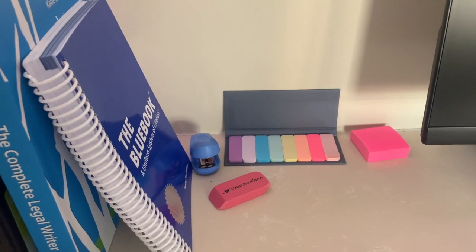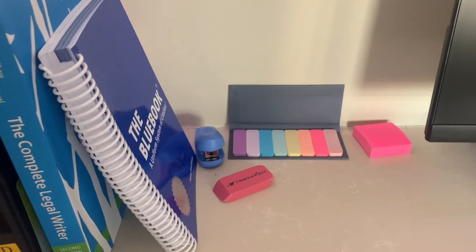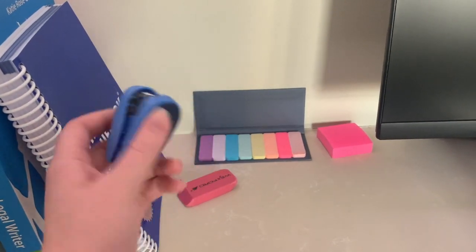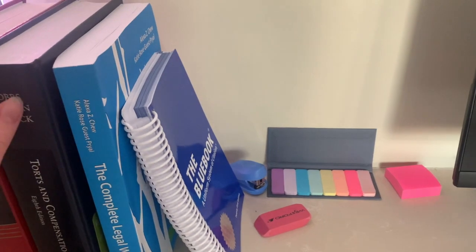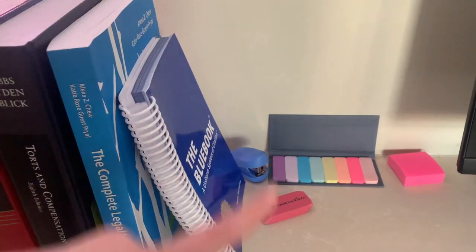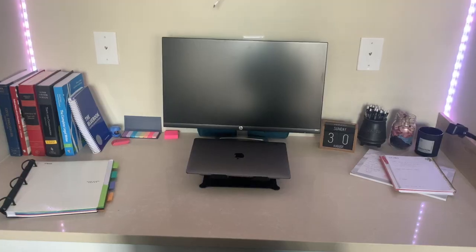Right next to my textbooks, I have the items that I will use every day. I have a cute little mini stapler. I have an eraser. I have my tabs that I use for all of my books to mark the pages that we will be discussing that day. Sticky notes, I don't really use sticky notes that much, but sometimes they come in handy.